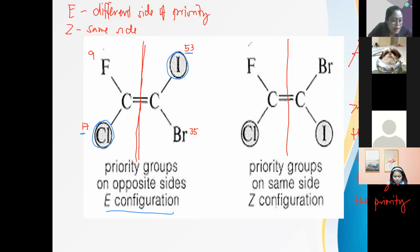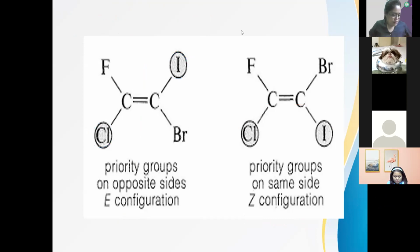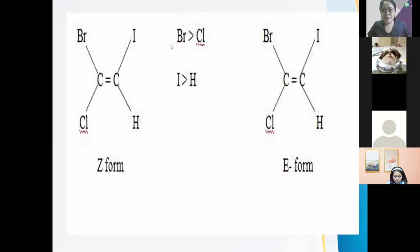Kani pod, so parehas lang man ang atomic number ani, 9, 17, and then bromine is 35, and then iodine is 53. So kani, the priority is both on the same side. Bisag anaan pa nato siya og hati, nasa baba silang duha. So mao na siya ang Z configuration. So Z, same side, para dali ninyo siya matandaan. Z same side, or apil na to si cis dinhi. And then, ang opposite nila, si trans, kung parehas sila functional groups, pero kung different, we use the E. So, I hope that is clear. Questions so far? Walay? Sure na gyud?